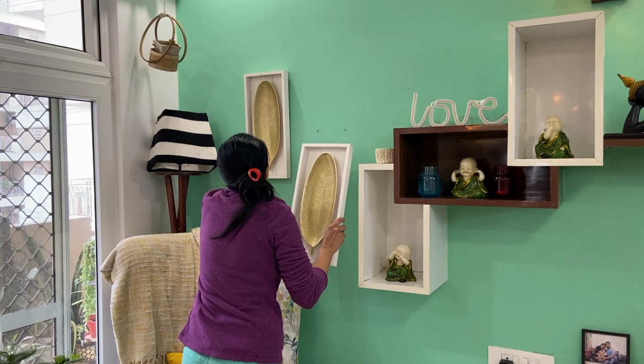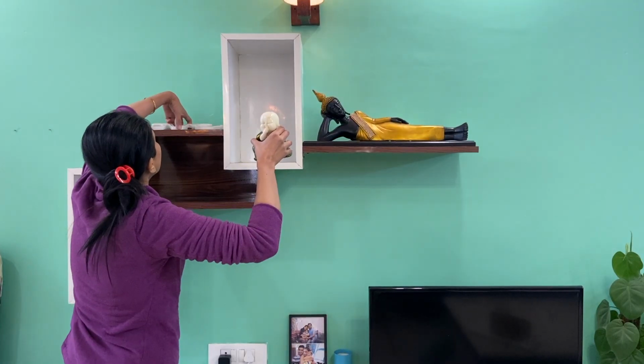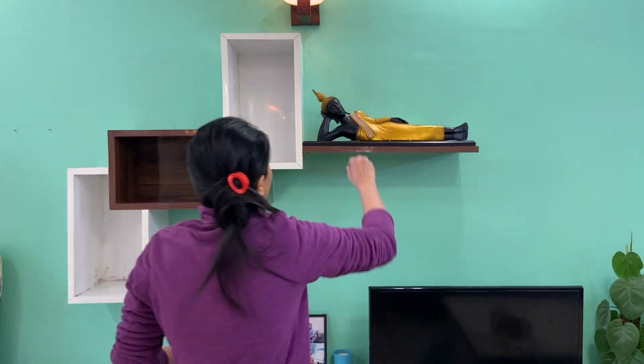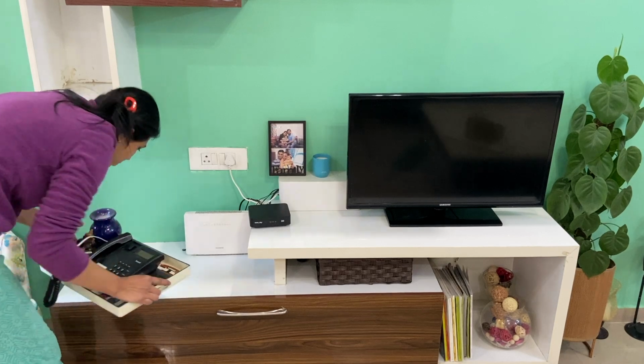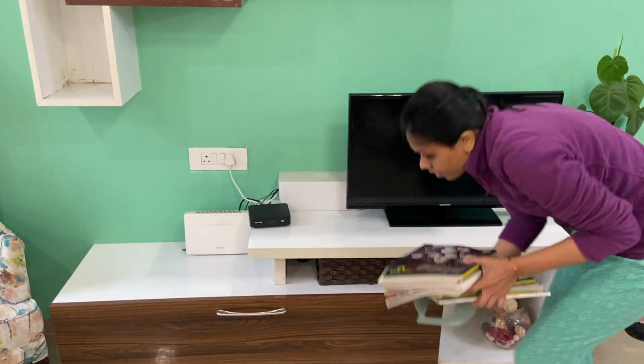Now the differentiating part is that I clean one wall at a time. Now let's start from here. First, I will remove all the paintings from the walls, all the decor pieces which are kept on the shelf, and all the things which are on the TV unit top. I will remove the wing chair and all the magazines from here.